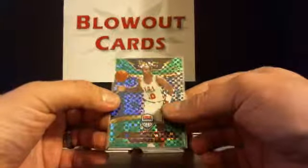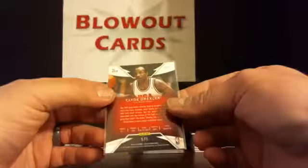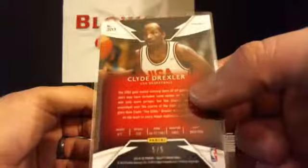And we hit an emerald, Clyde Drexler, USA. This goes to the Trailblazers, 5 of 5. Nice hit. On to our jerseys.